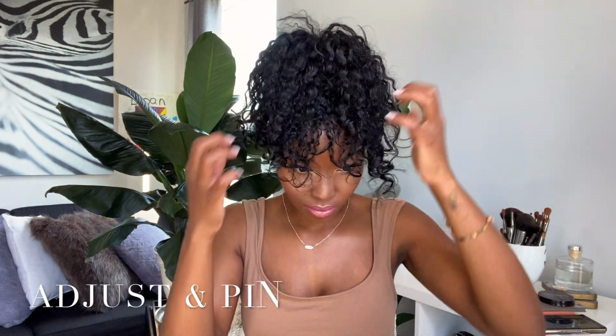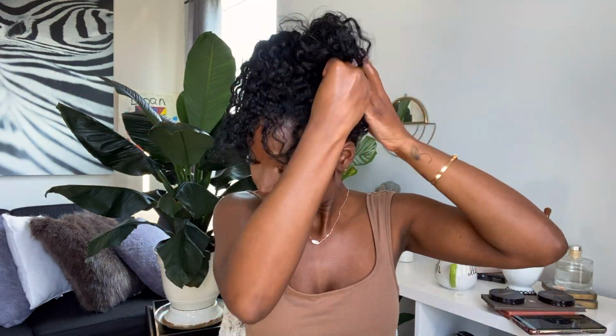My next step is to use some oil on top of that. I always and will always choose to use coconut oil because my hair loves it. So I'm just going to go over the same steps, the same areas with my coconut oil.